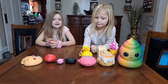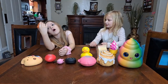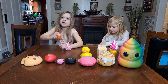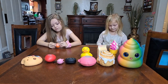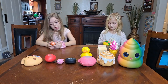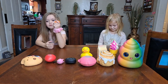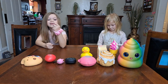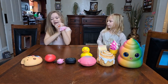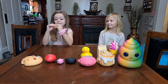Next up, we have a cute little orange gummy bear. I got this from a claw machine at my favorite carnival. And it has a cute little ball tail. It's so cute. I just really want to bite it like I did with the cookie. And yeah, here it is.